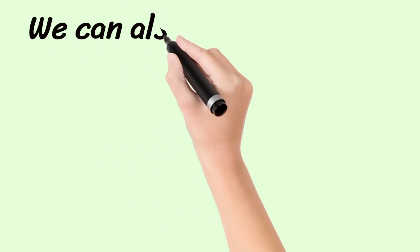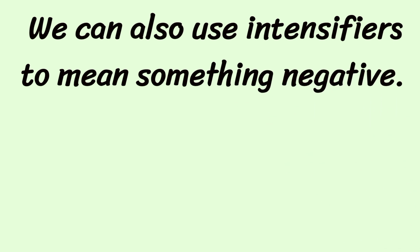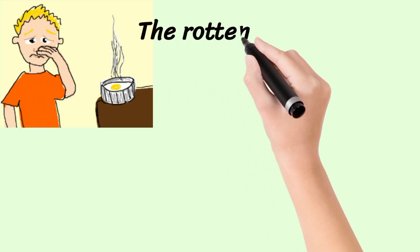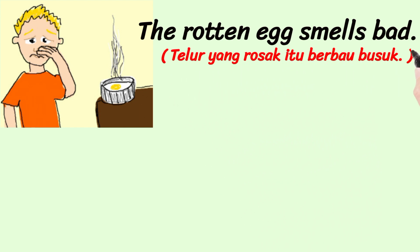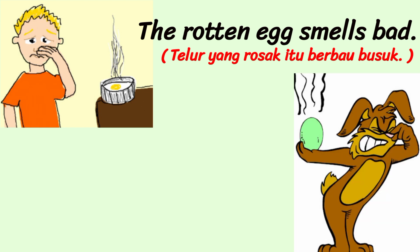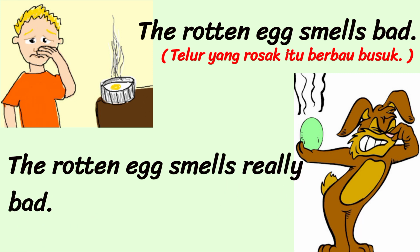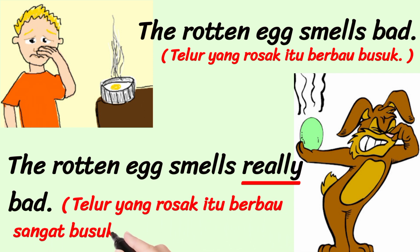We can also use intensifiers to mean something negative. For example, the rotten egg smells bad. Telur yang rosak itu berbau busuk. If we are using the intensifier, it will become: the rotten egg smells really bad. Telur yang rosak itu berbau sangat busuk.